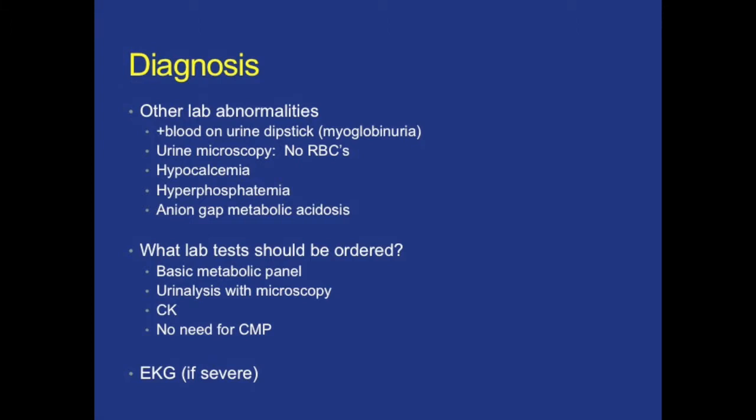There's no need in most cases for a comprehensive metabolic panel. You just need the potassium, the creatinine to check their kidney function, and you need the other electrolytes. But generally, the liver is not what we're worried about. And in severe cases, getting a baseline EKG may be a consideration.